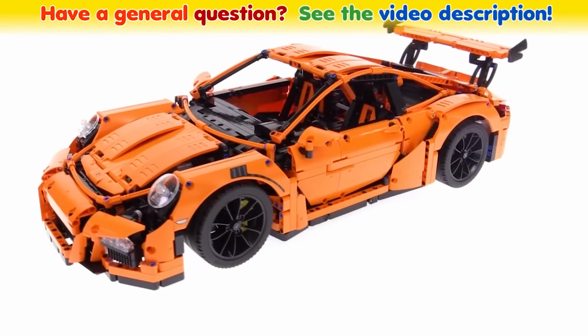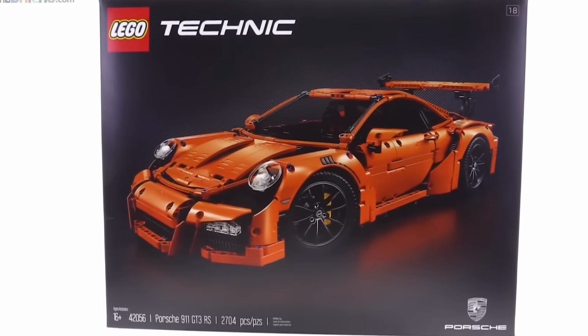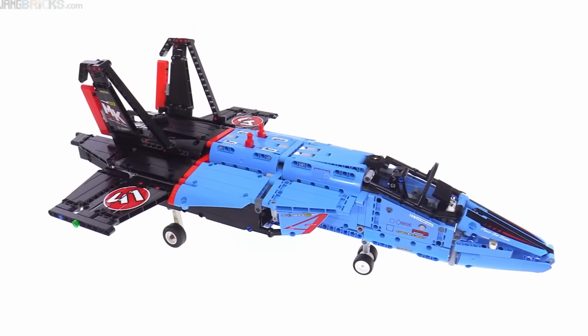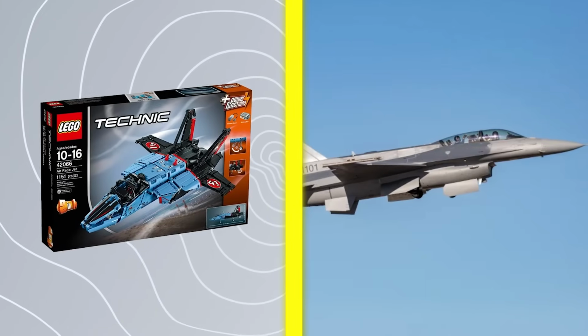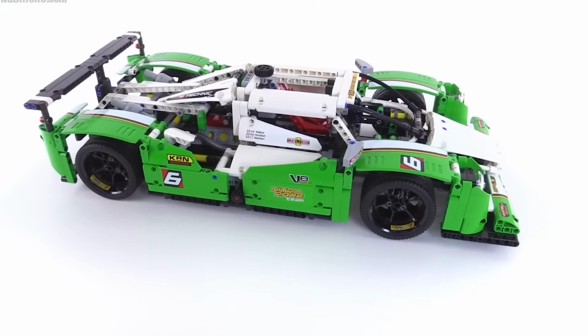In 2016, LEGO dropped the very first LEGO Porsche 911 GT3 RS. Today, this set is a staple of the Technic line, and literally everyone wishes they could have it. It doesn't end there though. In 2017, they released this crazy LEGO Air Race jet, which looks literally just like a fighter jet. Insane.